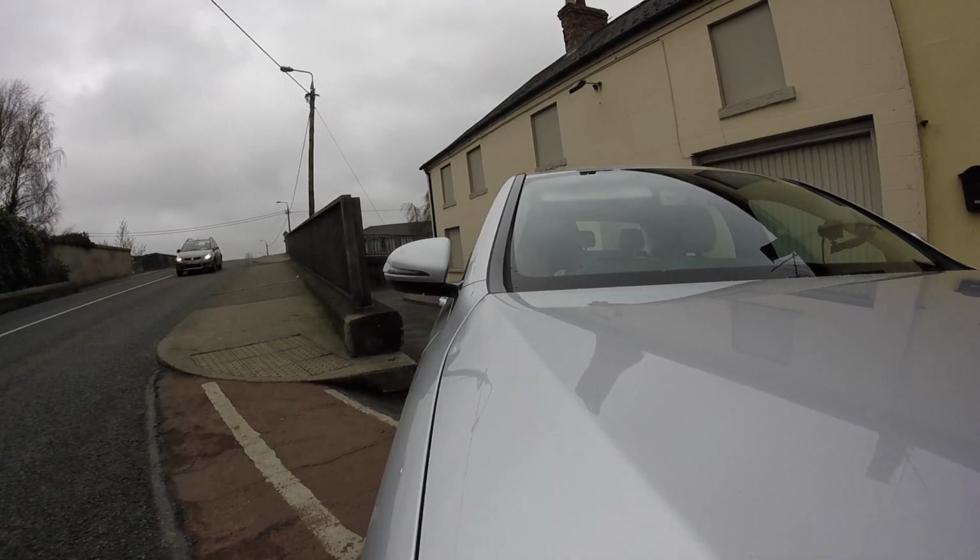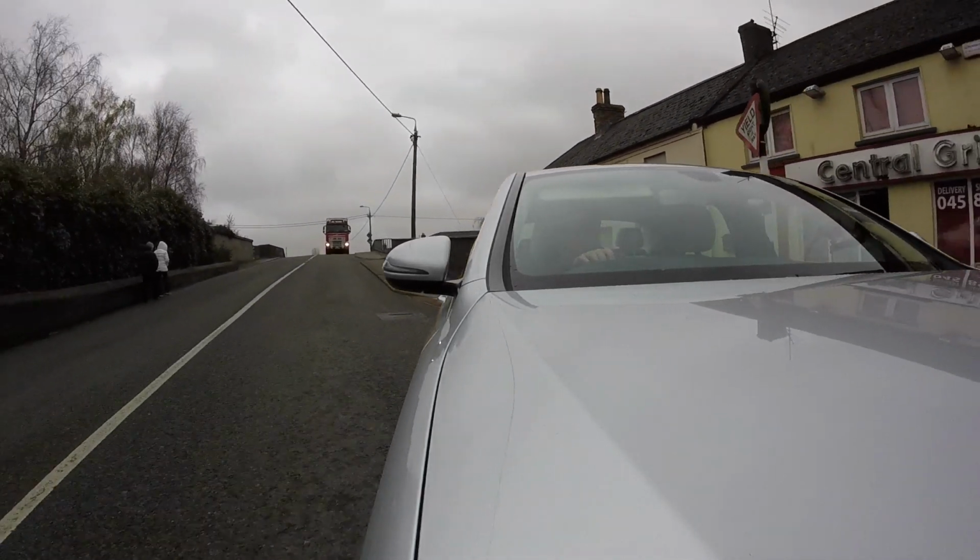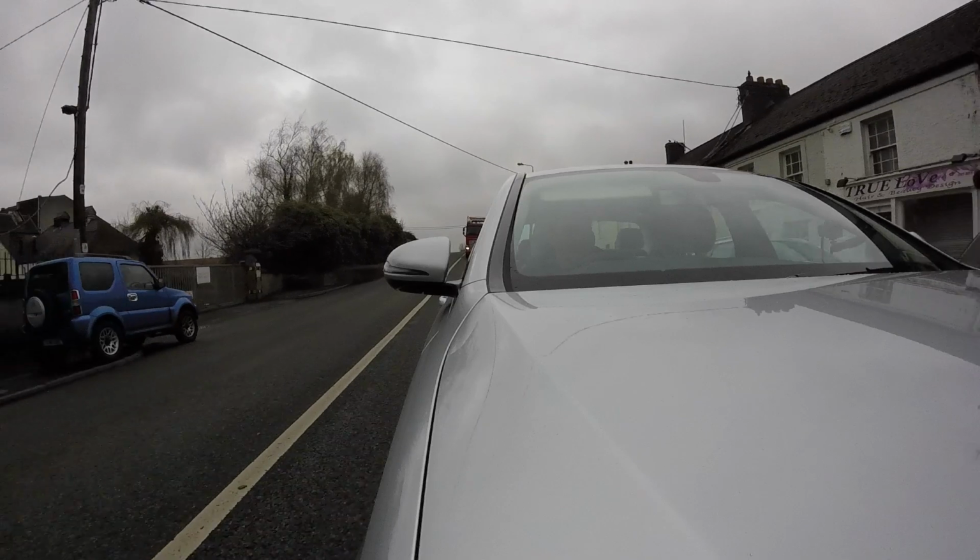Feels like a car I'd like to drive. You know, that I'd be happy staying in for a few weeks to drive it.